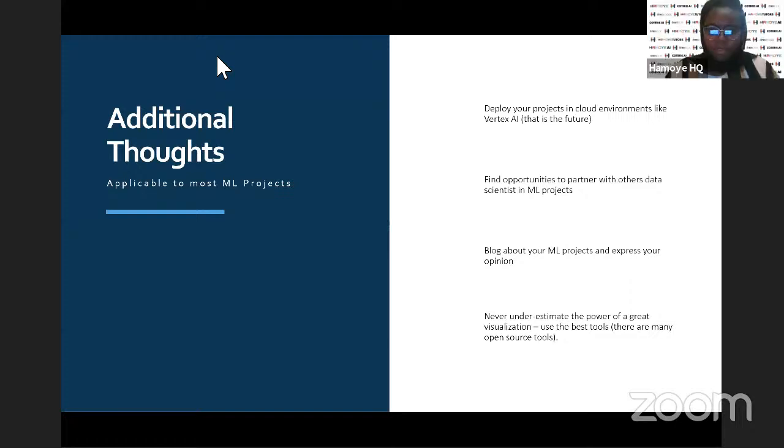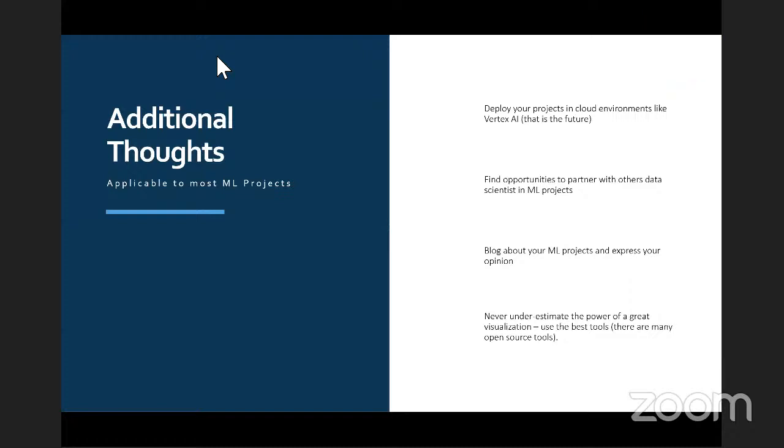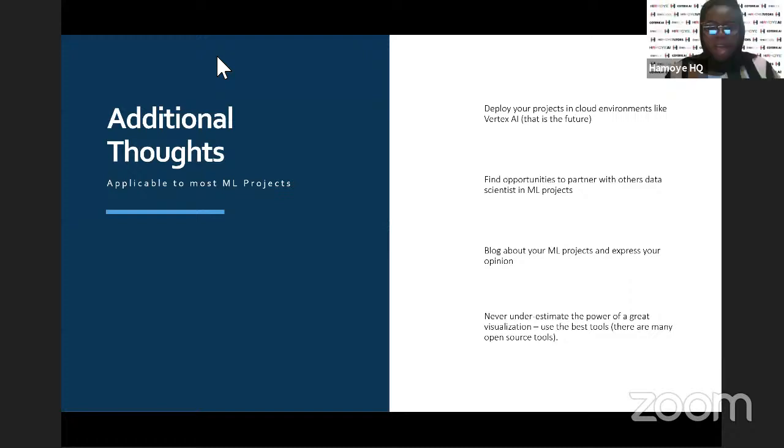May I have your attention, please? So we have another question from Zoom. Do you need math for AI ML? And what statistical tool do I need for analyzing data?